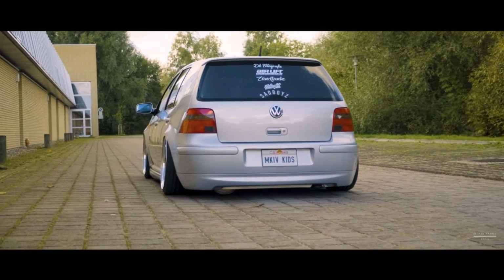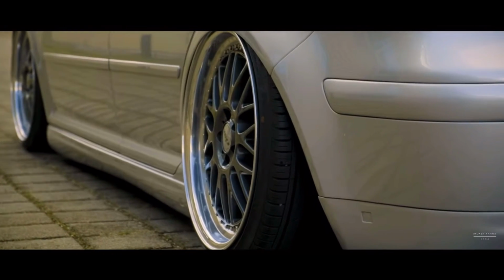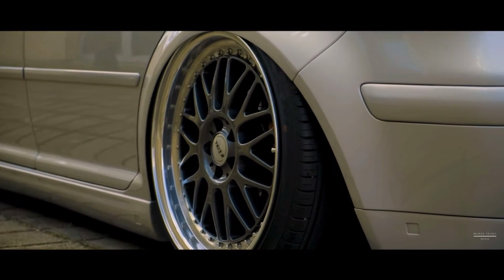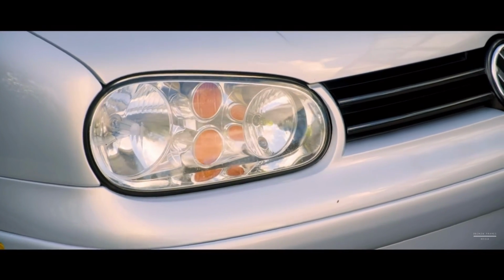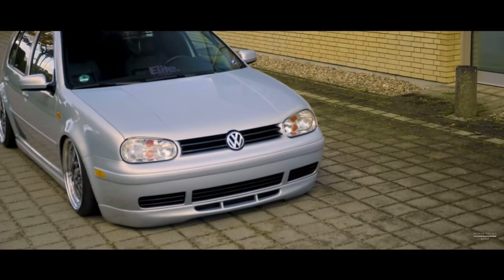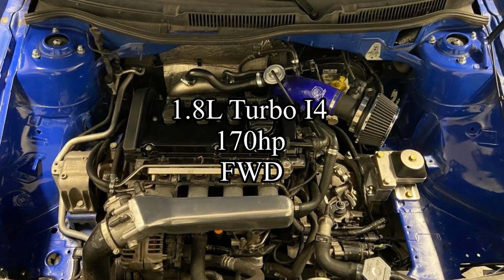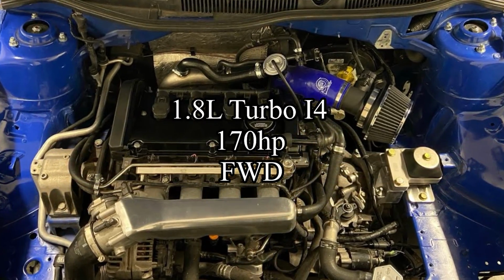7th place is going to an automobile that I have actually driven. They're already boosted from factory, but a bigger turbo one. It's the Volkswagen GTI Mark IV. You come up to a New England area, you are going to see a ridiculous amount of these cars being modified. But anywhere else, I feel like no one talks about the Mark IV GTIs. They come with a 1.8 liter turbo inline 4, making 170 horsepower, and they are front wheel drive.